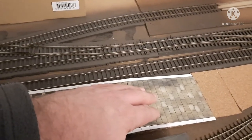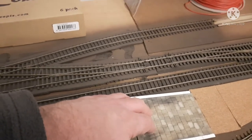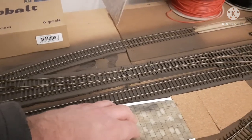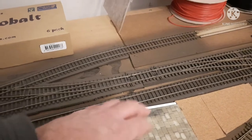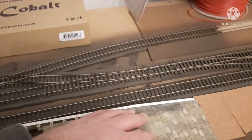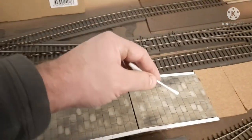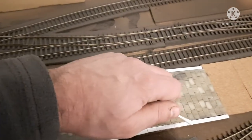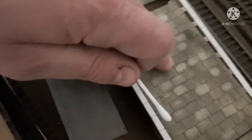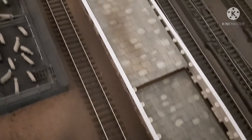Three different paints on here. I put a base paint down, a dark grey, I can't think what it's called now. Nope, I haven't got it to hand either, so sorry about that. Anyway, so I've got three different paints on here. And then with a bit of thinners, I just wiped it, and you can see it gives this blotchy effect here and there. So it just looks like how paving would look, a bit dirty, but cleaned. So that's what I've done so far.